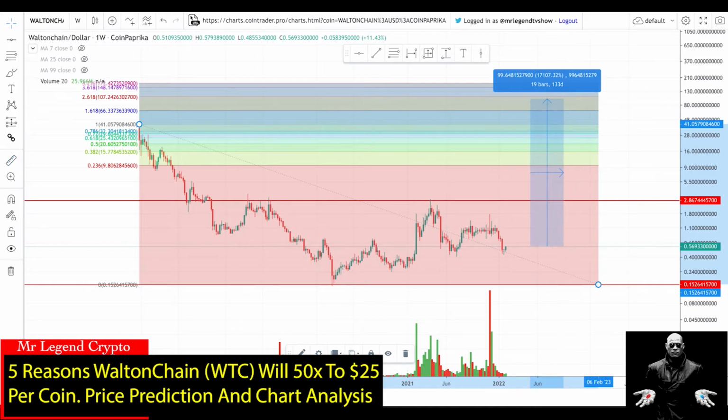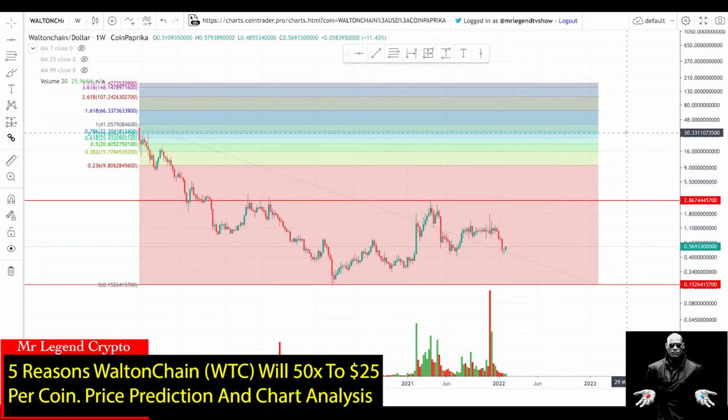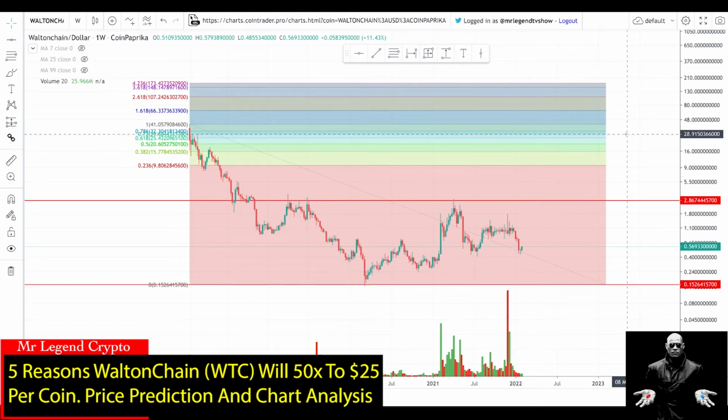I think that will be more than enough in this alt season that is coming, guys. Alt season is actually coming. Get ready. That's why I'm showing you all these low cap gems that you can ape into right now, when they're still low, when nobody wants them.